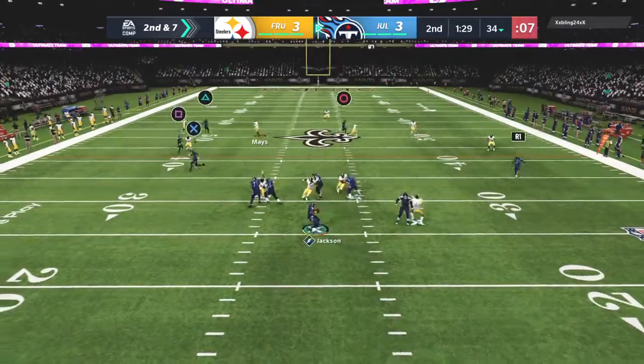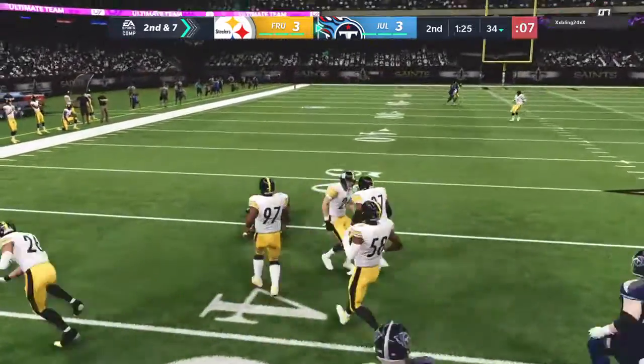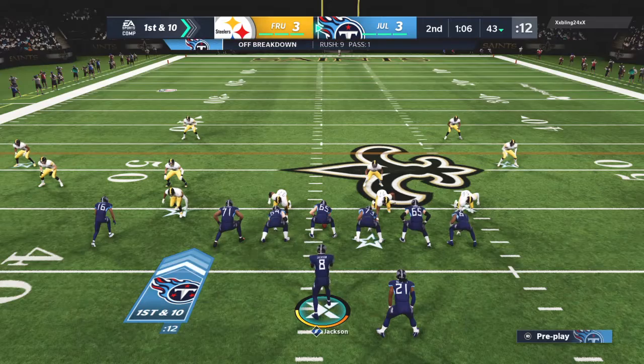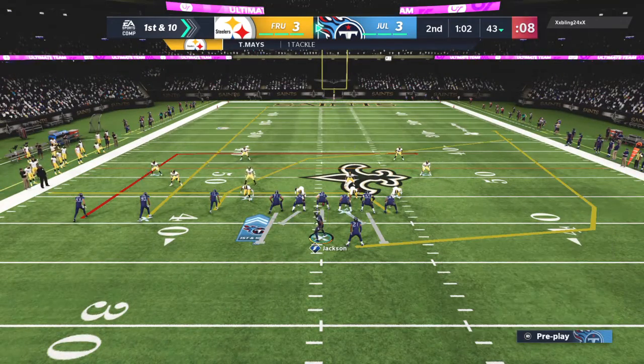Jackson from the shotgun. Being chased out left. He's going to take off with it. A good decision in the end to pull it and run. Gets him 9 yards and a first. A couple of 1st downs has the football position at the 43 as they come up 1st and 10.